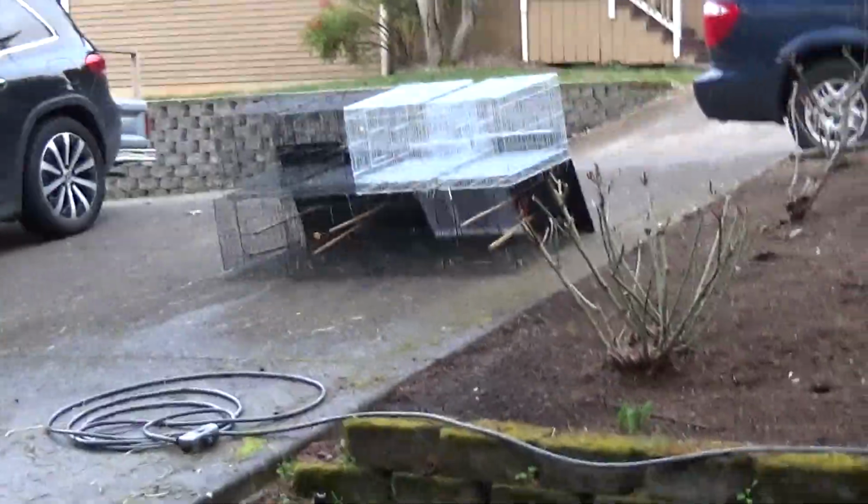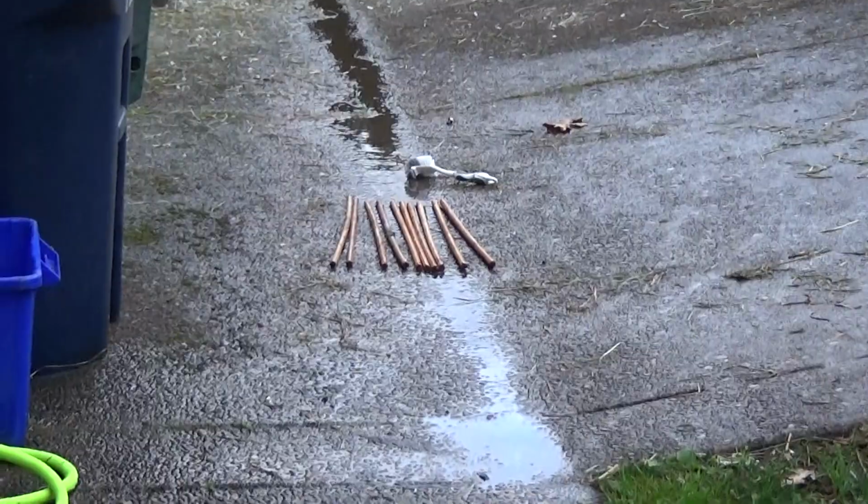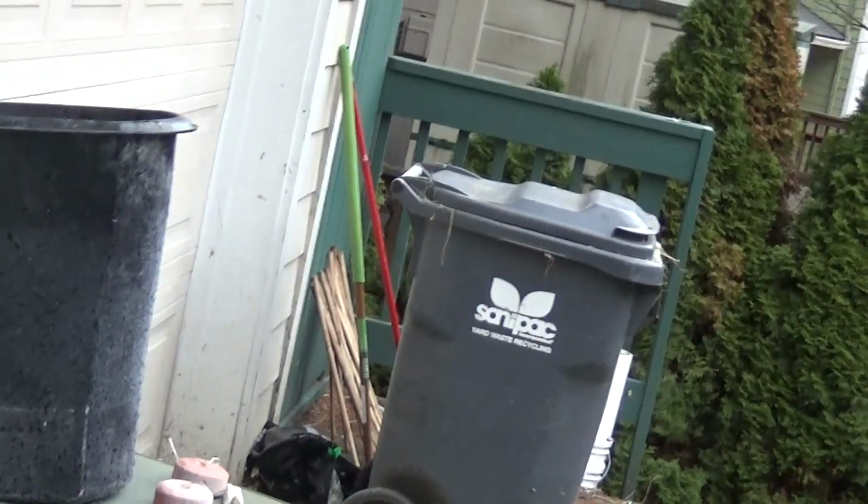Okay, so here is today's progress. That is the last 8 breeding cages. Those 2 white ones are going into storage and the 6 black ones are coming in. There's the last of the perches. The others are cleaned and propped up against the wall back there behind the garbage can to dry out.